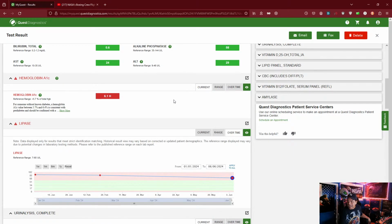And that is excellent. And then the other one that was elevated was this. But I was over 85 in January, and the graph is going down. I'm almost at the normal level. I'm at 73 now. 60 is normal, but let's see where I was.